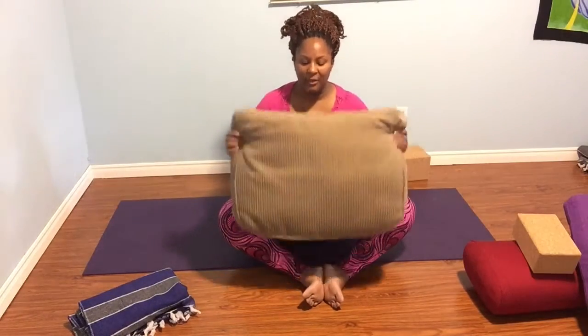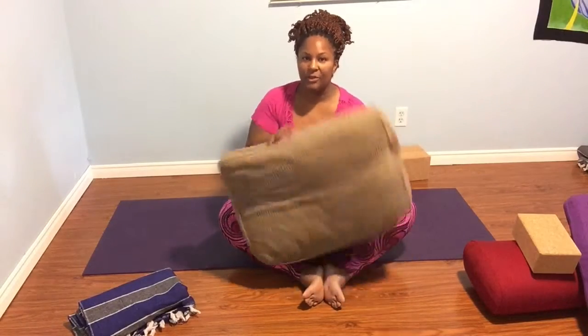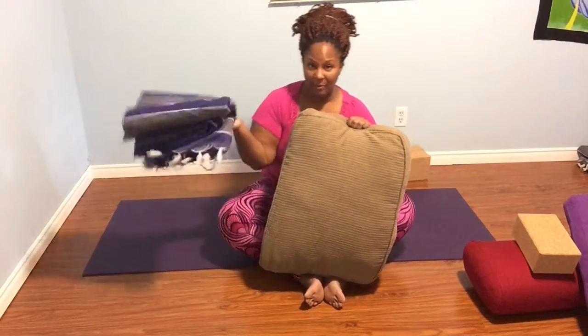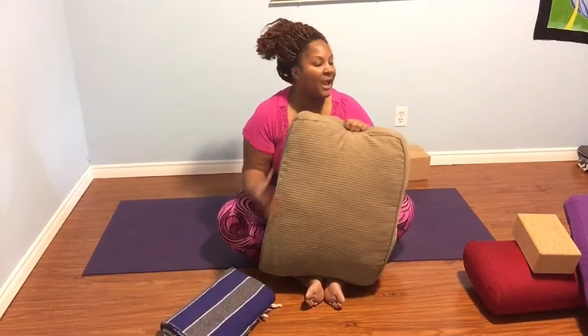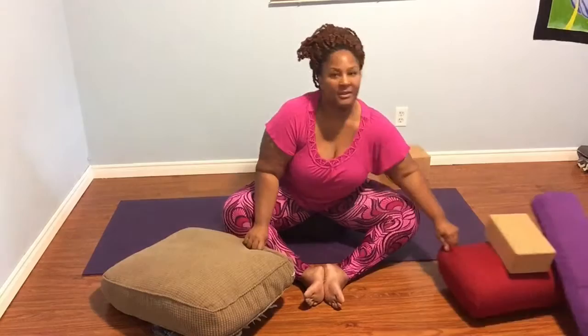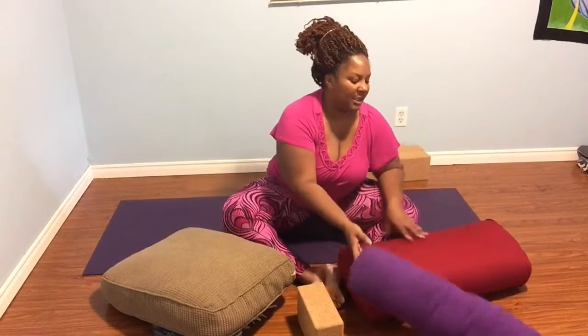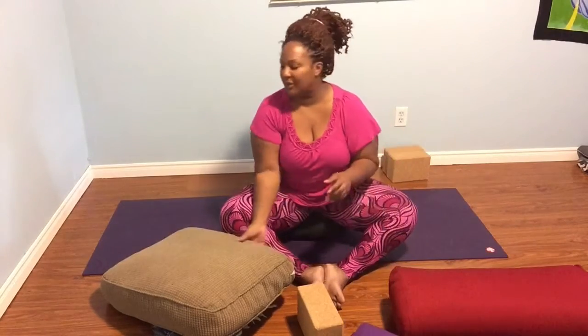I grabbed this cushion from my sofa. So it's a pretty soft cushion. You're able to fold it to prop yourself up with it. So if you don't have yoga props, this is a great alternative. I also have a blanket for propping myself up. And then, I don't know if you can see these, but off to the side here, I have a plethora of yoga props, which I use in my practice. So whatever you have around you is fine.